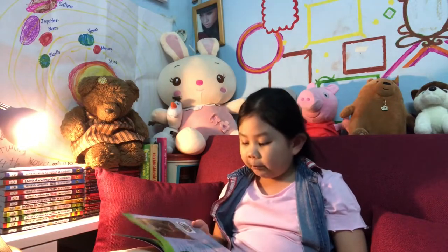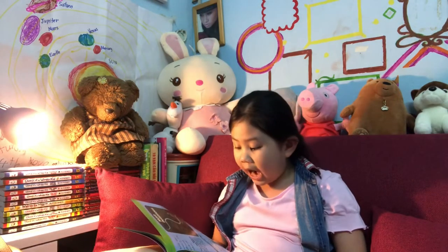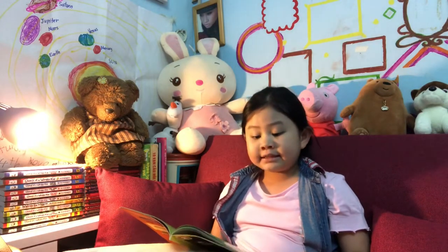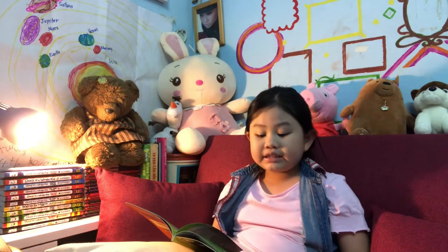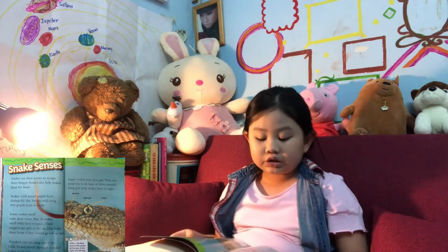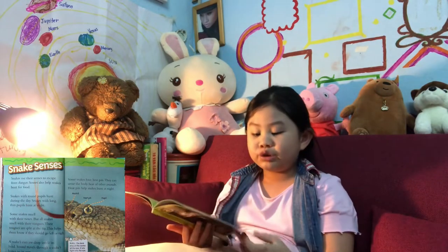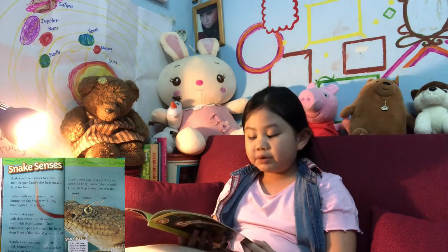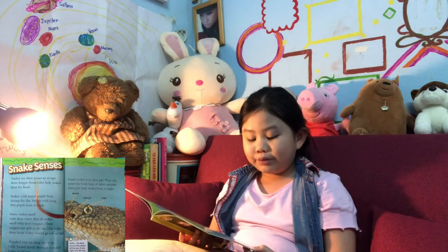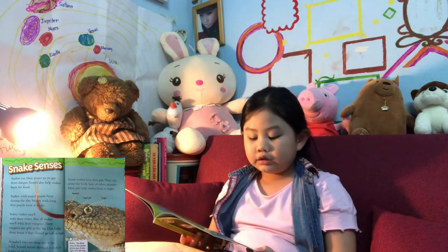It's small and brown and has little tiny scutes that you can see. Snakes' senses. Snakes use their senses to escape from danger. Senses also help snakes hunt for food. Snakes with round pupils hunt during the day. Snakes with long, thin pupils hunt at night.